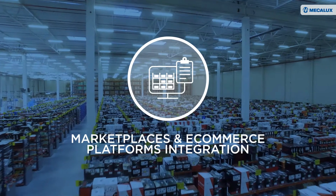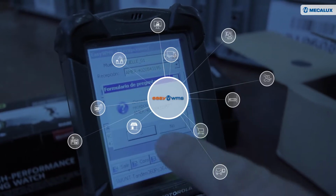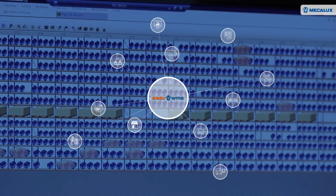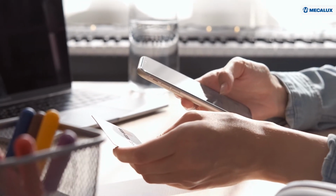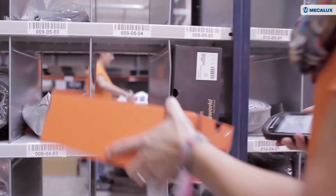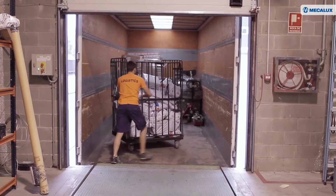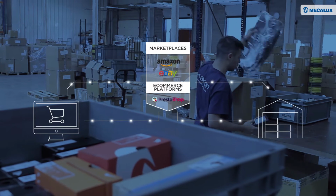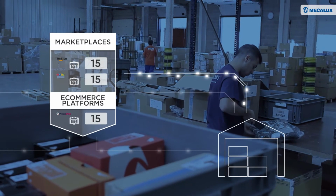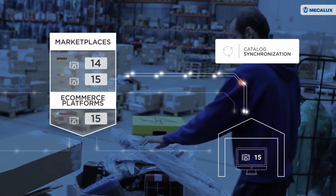Marketplaces and e-commerce platforms integration, the module featured by Interlake Mecalux's Easy WMS warehouse management system, is charged with automating all these tasks. Once the customer has placed the order via one of the sales platforms, this module automates communication with the warehouse so that the order is prepared immediately and dispatched as soon as possible. In this information exchange, order details are sent, and stock levels of the product ordered are updated, as is the catalog on the different sales platforms.